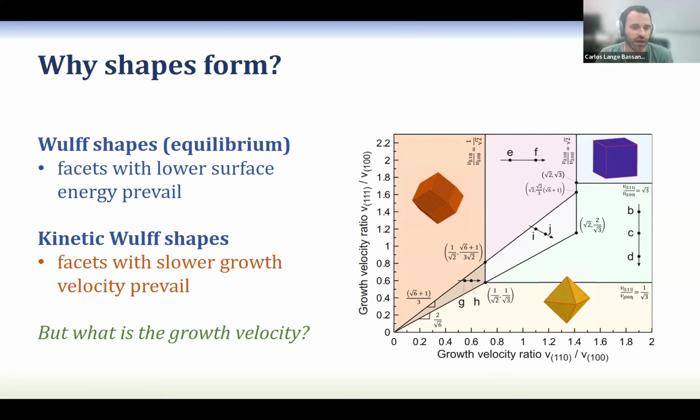And the concept of why a shape forms is an old concept already. It dates back to George Wulff, 120 years ago. He was a contemporary of Einstein. And he is responsible for this main idea that shapes will form facets trying to minimize surface energy. And this theory held very well in the past century for mineralogy.